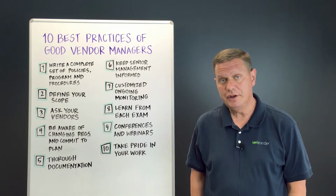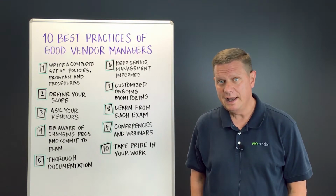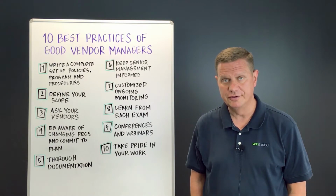Second, carefully define your scope. You can't possibly cover every single provider. Define both who is in scope and, equally important, who is not, and document why the scope is focused on certain third parties but not others.